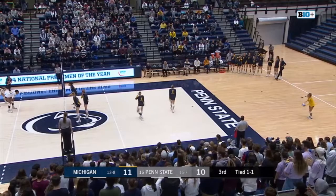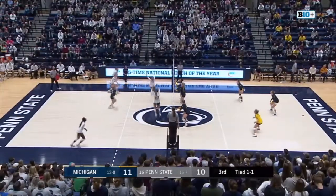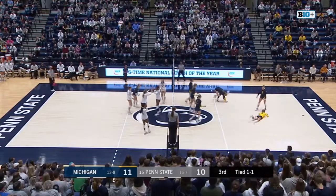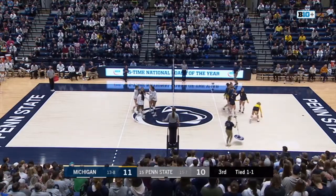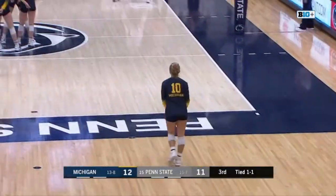Hannah Grant now back to serve for the Wolverines, set up in the left corner. Float serve goes dipping down, but Stark is able to serve it, and Caitlin Horde caught that one cleanly from the middle. There was no stopping that one for Hannah Grant. We're tied up at 11.